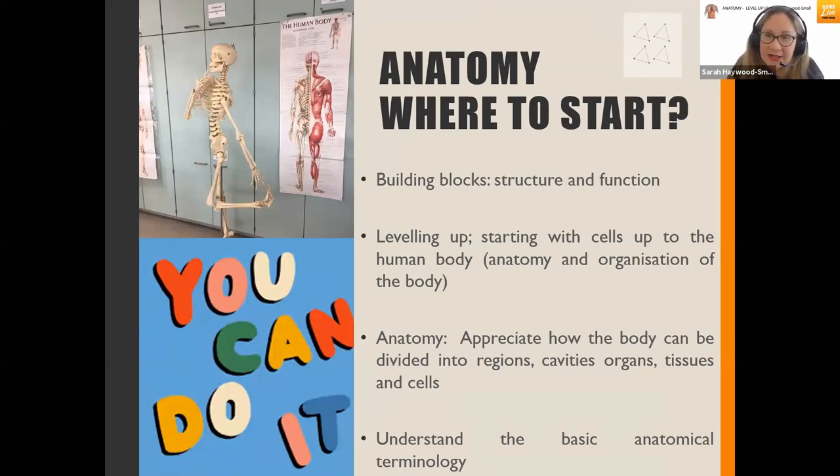And when you are learning anatomy, it's very simple. It comes down to two things, structure and function. It doesn't matter if it's a cell or a kidney. Ask yourself, structure, what does it look like? Can you draw it? And function, what does it do? What is the job of a cell? What is the job of a mitochondria? What is the job of the kidney or the digestive system? So really it all boils down to structure and function. And these are the building blocks of good anatomical learning as well.